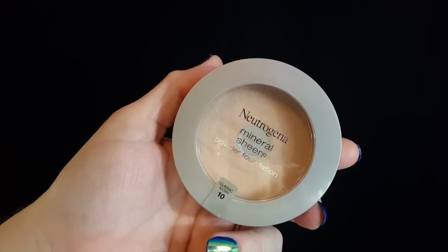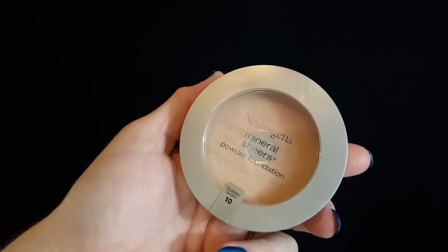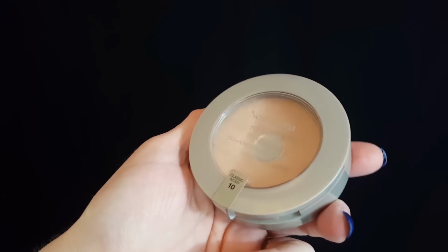For my honorable mention, and I know that we were only supposed to do 5, but I could not leave this one out. The only reason that I'm adding this is because it's not a liquid foundation, it's a powder foundation. You guys have heard me talk about this until the cows come home. I mention this every chance I get. This is Holy Grail. I've probably bought 20 of these. This is from Neutrogena, and this is the Mineral Sheers Foundation. I get the color 10 Classic Ivory.